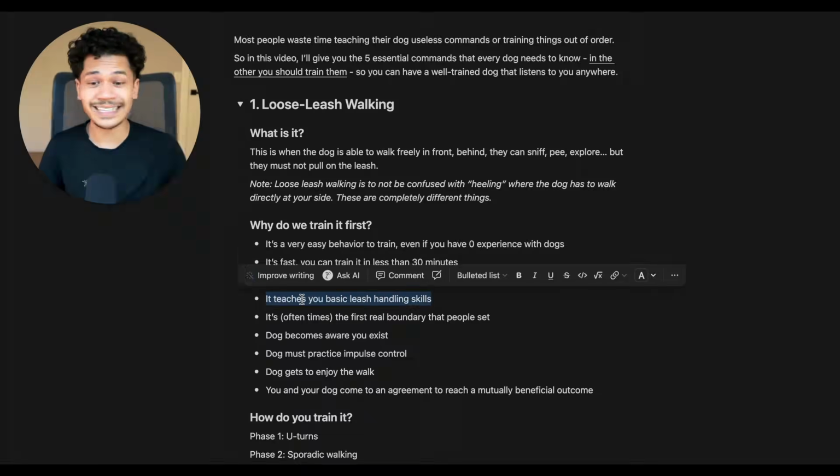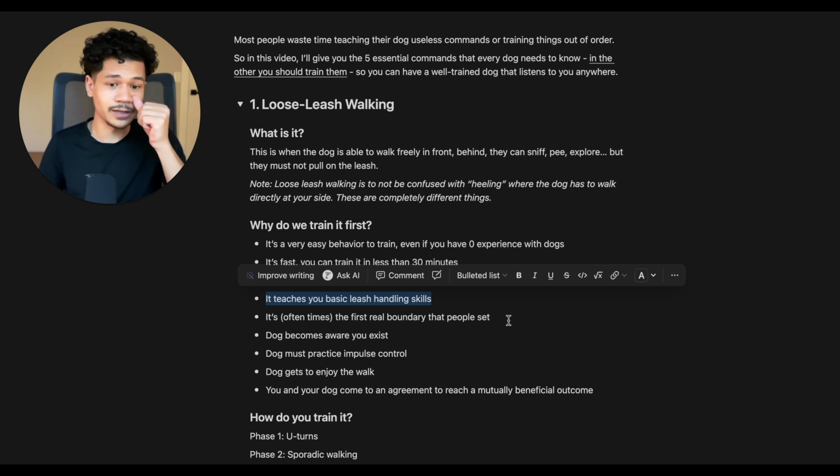It teaches you basic leash handling skills. So you're learning how to use the leash properly for the first time. And it's oftentimes the first real boundary that people set with their dogs, especially outside. It's the first time you come in and it's like, hey, dog, don't do that.